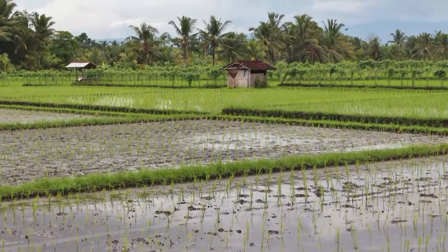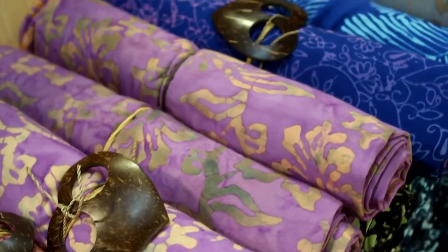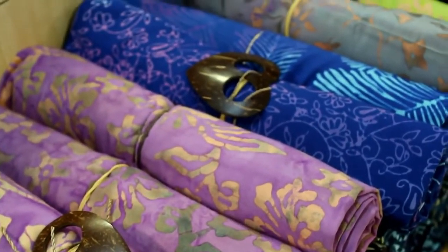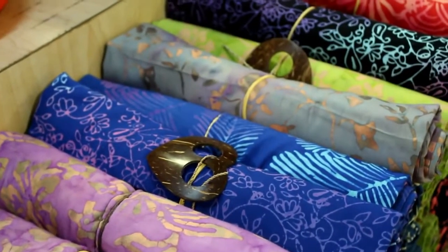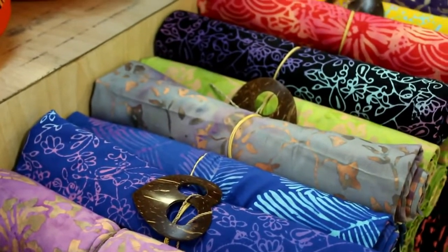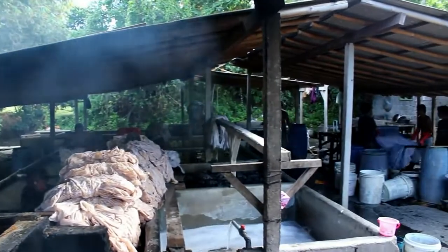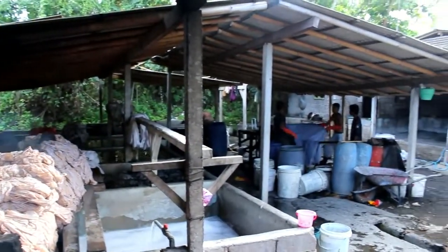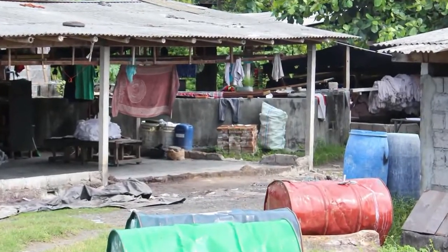Visitors to the island are unlikely to miss the large array of cloth and clothing available in the shops. Much of this is finished locally using the batik method of wax and dyes. This work is often carried out in small, local enterprises, like this one on the outskirts of Denpasar.